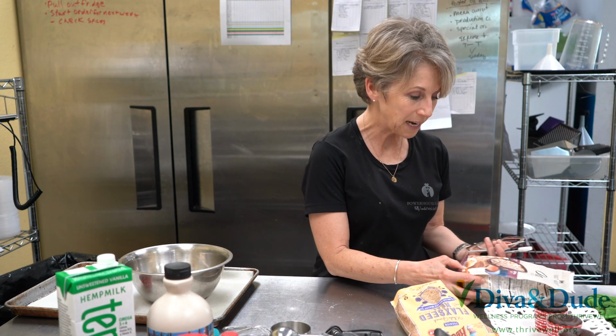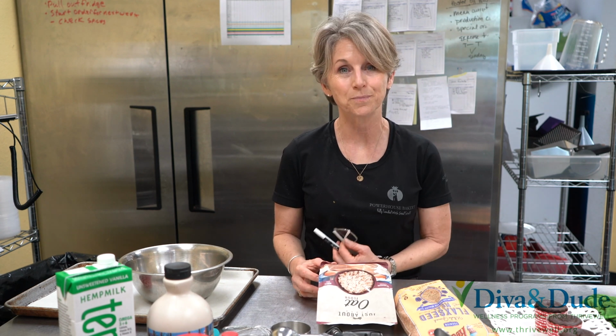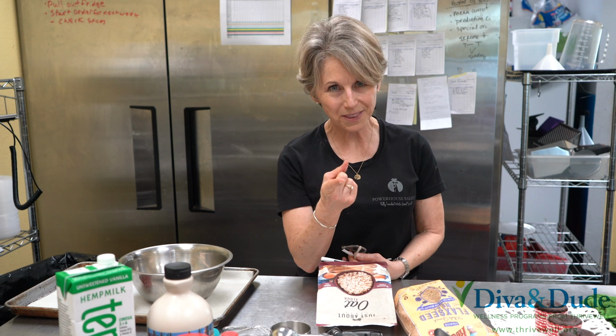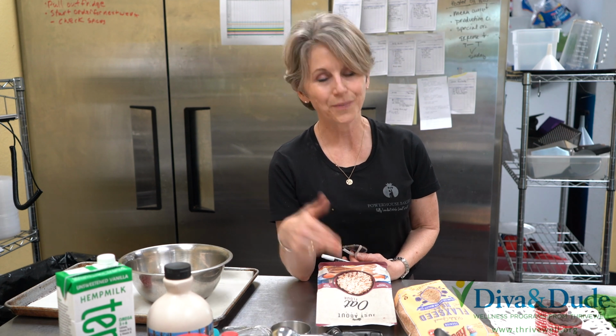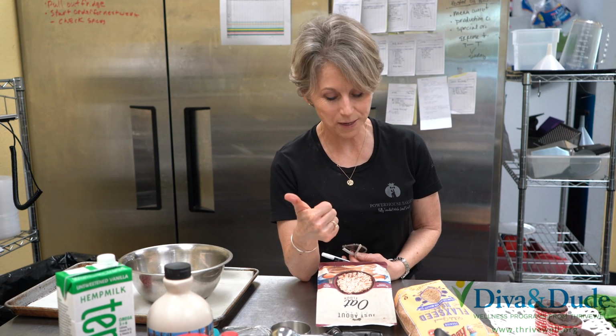Another item I've got on my table is this oat flour. So we've heard of oatmeal being a super healthy breakfast, and I agree with that. But what if we wanted to take it to a recipe and enjoy a sweet treat later in the day? Oats are still going to be an awesome choice. And when you make it into a flour, it becomes so versatile.